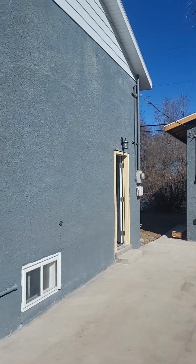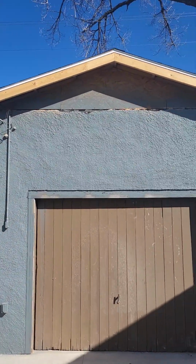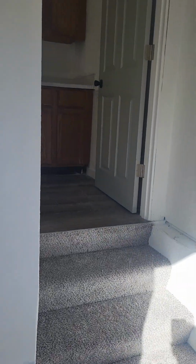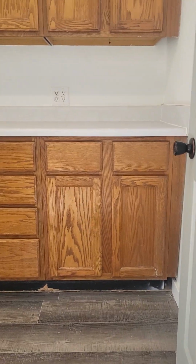So exterior is all painted. All the gables are diamond coat siding. New fascias, new soffit. The garage will look the same as the house. It hasn't been done yet, and the garage door will be painted to match the rest of the house. So you come in through a single step into the house, and then up 3 stairs to the upstairs area.